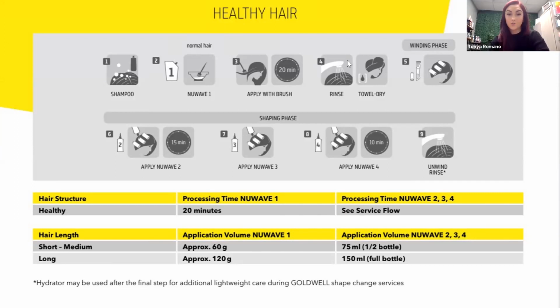Somebody else asked if someone has a wave, does it enhance the wave? Again, it's just going to create a little bit of texture, a different texture in the hair. It's not a traditional perm rod that creates that very uniform wave. You'll see in the upcoming mannequin that it's very texturized and has a lot of body. So it'll alter that wave a little bit, but it doesn't necessarily create a tremendous amount of uniformity.